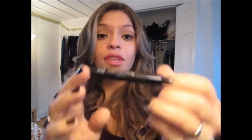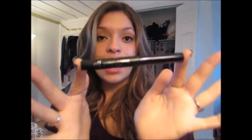So the two products I would say you should invest in if you don't really wear makeup are mascara and foundation. That being said, if you don't really invest in makeup, you probably don't want to spend much money on it either. So if that's the case with you, use this. It's not the best mascara in the world, but if you're not really used to using it, it's fine, because you won't be picky about it.